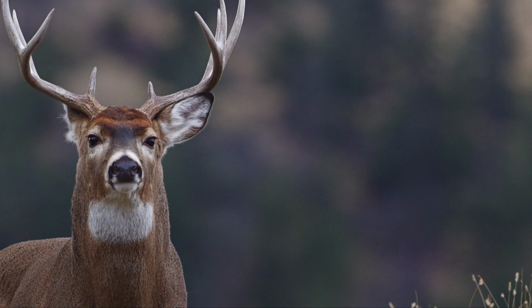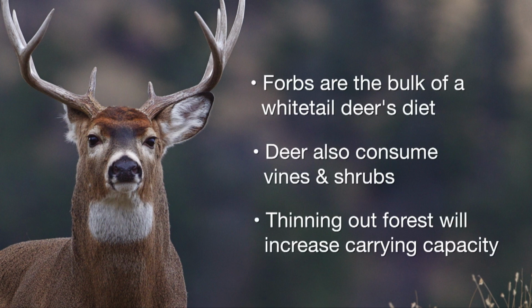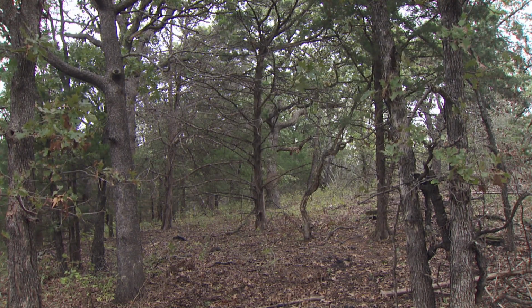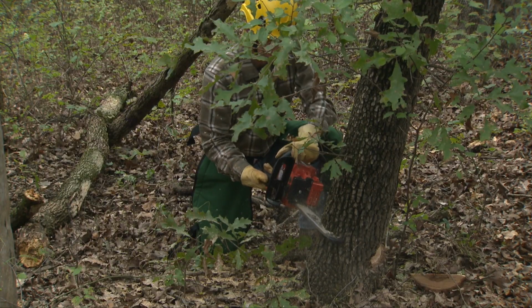So for white-tailed deer, the bulk of their annual diet are forbs. These are broadleaf herbaceous plants, things like sunflower. They also eat a lot of vines and shrubs, browse species that are in the understory. So in a forest, the whole trick to increase the carrying capacity, the amount of food that's in that understory, is to get more sunlight on the forest floor. So if that's your objective, there's multiple ways you can do this.